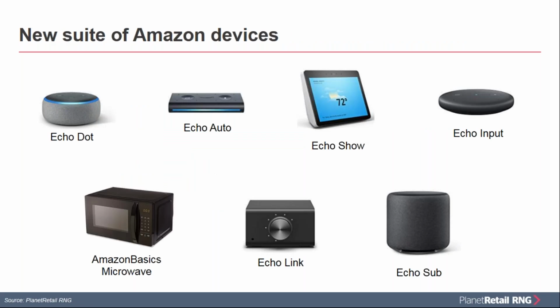Amazon also had an announcement of a new suite of Alexa-powered devices. Alexa is Amazon's voice offering. Basically, they invented a pretty much new category with the voice-powered smart speaker, using artificial intelligence to do everything from telling you what the weather is today to ordering an item online. They've revamped many of their well-known items, the Echo Dot for one, the regular Echo speaker, but they've also launched the Echo Show, which has a screen, and new products, the Echo Auto, which allows you to take your non-Alexa equipped car and bring some of the skills into that environment. The Amazon Basics microwave.